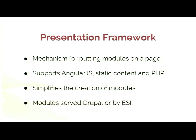And Jason architected the presentation framework, which is basically a mechanism for allowing us to put modules on a page. Those modules can be Angular modules, PHP modules, or inline code, but it effectively gives us the ability to serve them either statically, served by Drupal, or via an ESI, depending on what the use case is and what the hit is back to origin.